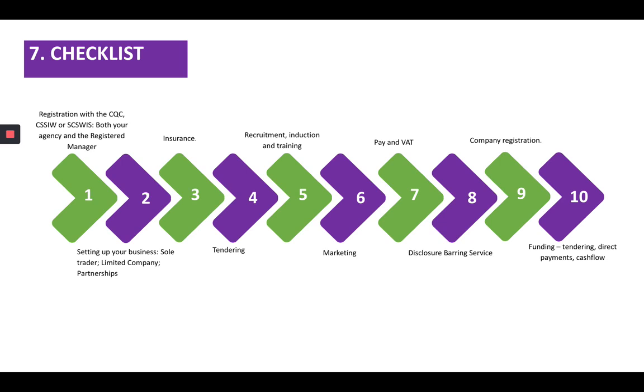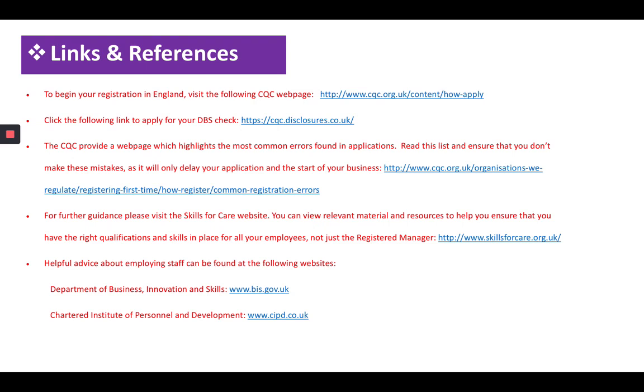And finally, we've put together this checklist for you so that you can see all of the processes and parts that you need to go through in order to set up your business and also to start getting work and register as a company. And here we've drawn together information for you to use so that you can go and start your registration. It's all the relevant links to the parts of the website of CQC, and also information that will support you to get registered, get trained, and also recruit staff.